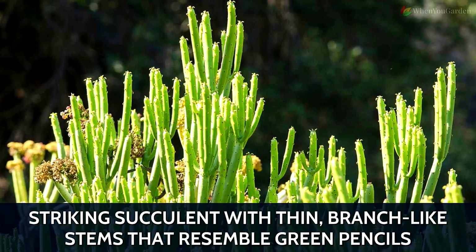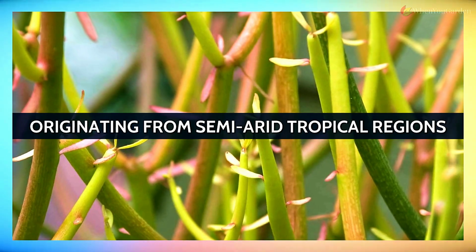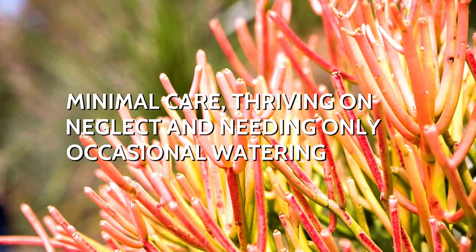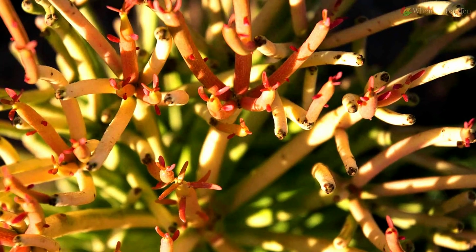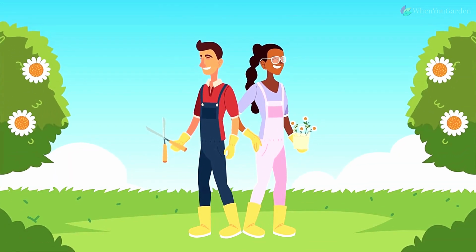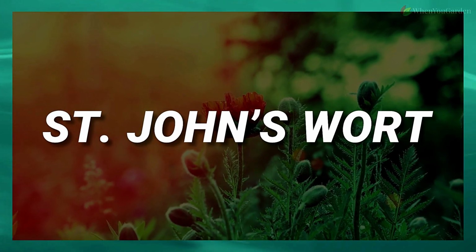Pencil cactus. The pencil cactus is a striking succulent with thin branch-like stems that resemble green pencils. Originating from semi-arid tropical regions, it's well-suited to modern, drought-tolerant landscapes or as an indoor specimen in cooler climates. While it requires minimal care, thriving on neglect and needing only occasional watering, it should be handled carefully due to its toxic sap, which can cause irritation upon contact. Its architectural form makes it a perfect addition to contemporary garden designs or as a focal point in minimalist settings, bringing a touch of the exotic to the garden.